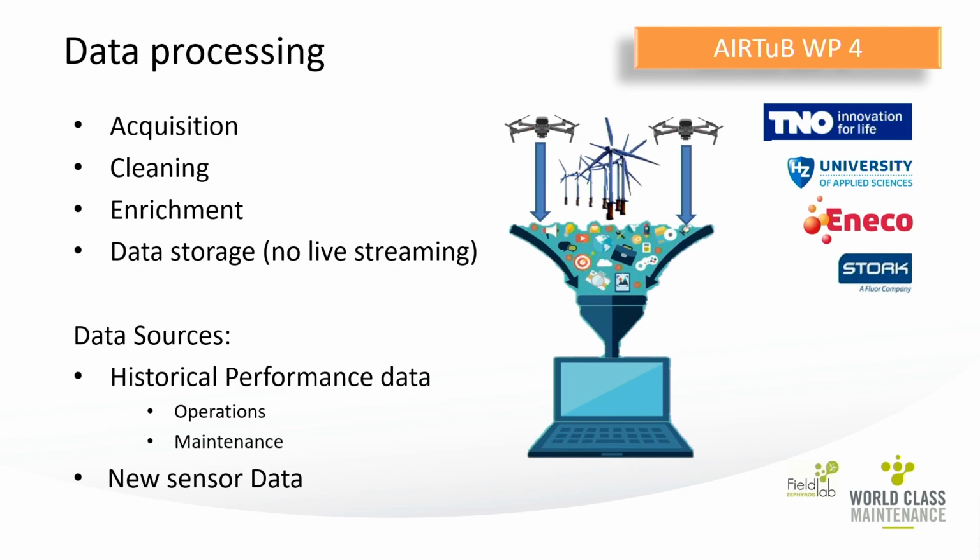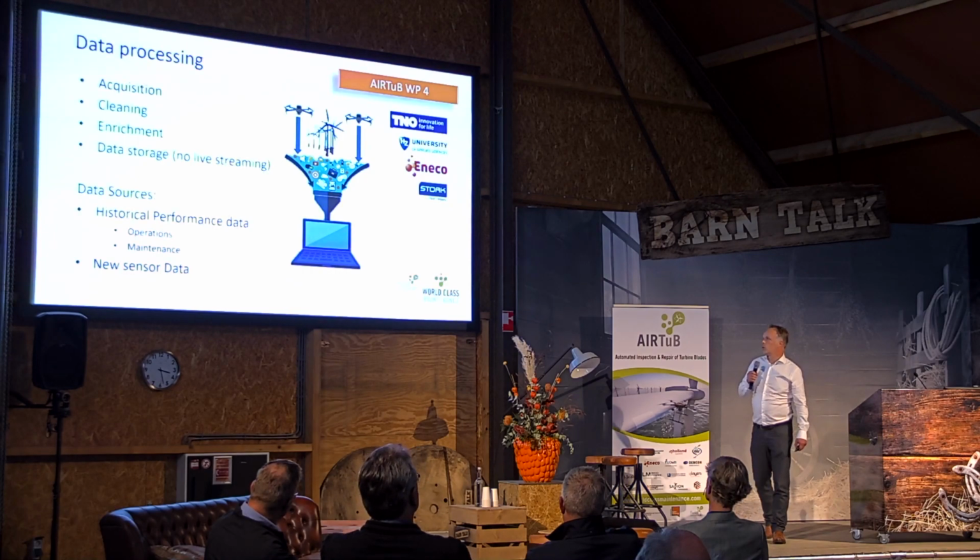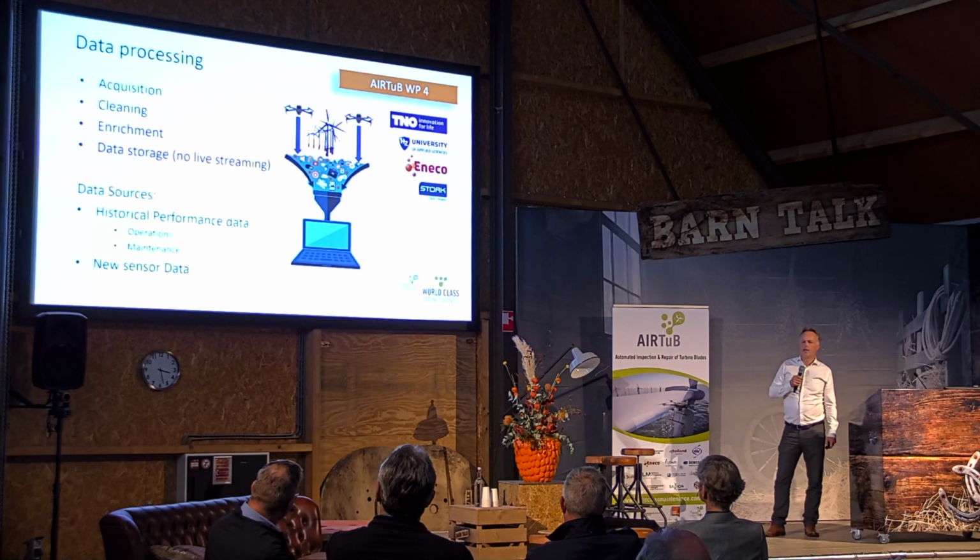First, a short word about work package 4, because Luke already told some parts of it. It's about the acquisition of data, so what kind of data we have. Existing data from their SCADA DCS system, they call it Breeze. That's historical performance data, but also, of course, the new sensor data already shown from the laser scanner and also from the crawler. And it's about cleaning, enrichment, seeing what we can use of the historical data. That's work package 4.